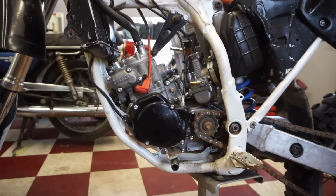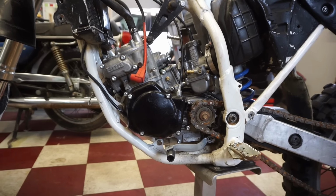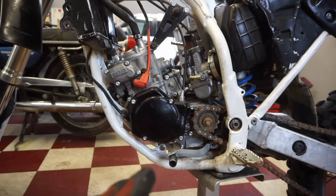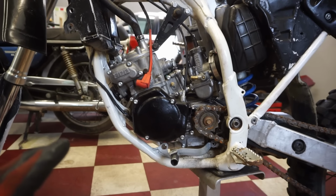But we are going to drain the oil next, check and see what that looks like, check and see if there's any metal shavings. That'll kind of tell us what to do next. The rod bearing seems fine. The crank seems fine. It's nice and smooth. Piston seems fine. It's got plenty of compression.